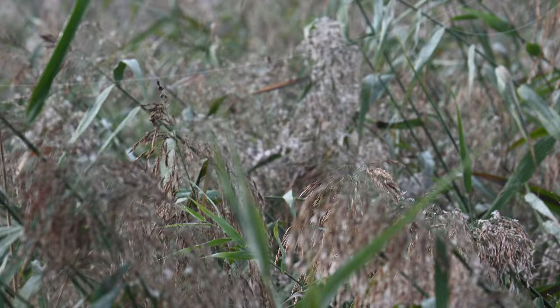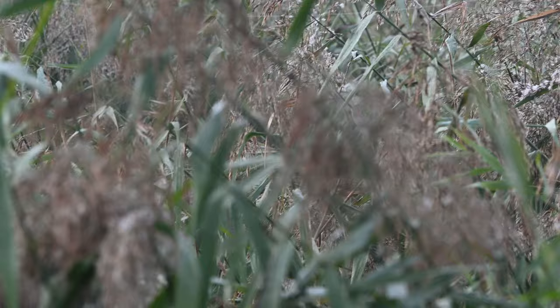It was a little frustrating to start with. We could see the reeds moving and got the odd glimpse of a bird, but I couldn't get it focused quick enough or couldn't get a picture.